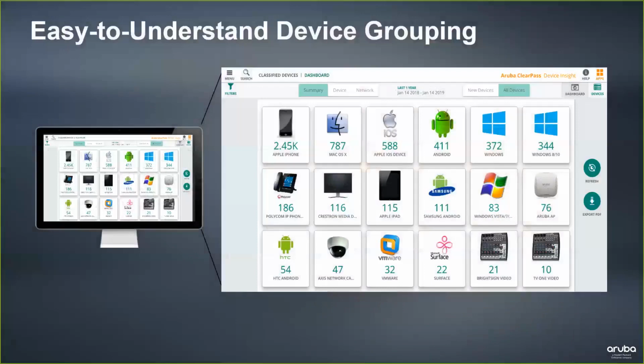And here's just a quick picture of what the grouping is going to look like. So as you can see, you're going to have this kind of GUI here, and it's going to show different devices like a phone, a camera, a specific Crestron media device, an Apple iPad, whatever it might be. They get clustered into these groups here. And then you're going to be able to apply policies based on these groups utilizing ClearPass.